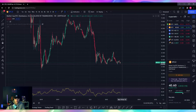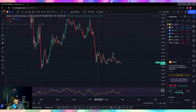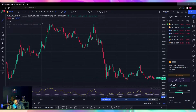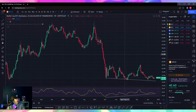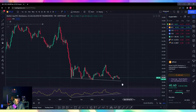Does this mean that we're going to get a move to the downside and the altcoins are going to have their alt season? I very much doubt that, because one thing that you can see here is that as far as the price action is concerned, we're making a higher low. So if you stick on a trend line here, you can see we're making higher lows where we're making lower lows on the actual price action. So you can see dominance ready for a run. We're at the bottom of this range. We're at the bottom of the flag.